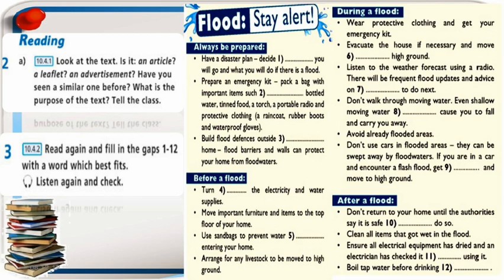Before a flood, turn off the electricity and water supplies. Move important furniture and items to the top floor of your home. Use sandbags to prevent water from entering your home. Arrange for any livestock to be moved to high ground.